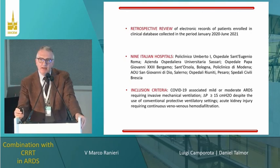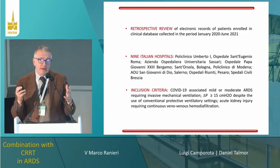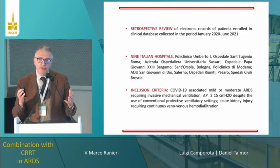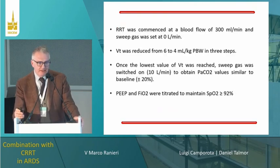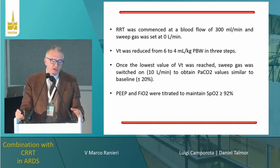So despite the use of 6 ml, delta P was higher than 15 centimeters of water. These were patients that were theoretically at risk of ventilator-induced lung injury despite the 6 ml per kilogram ideal body weight. And this is the strategy that was implemented.